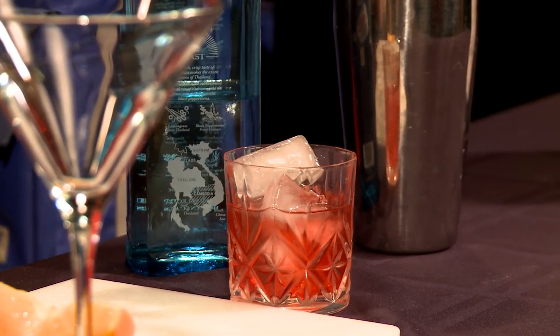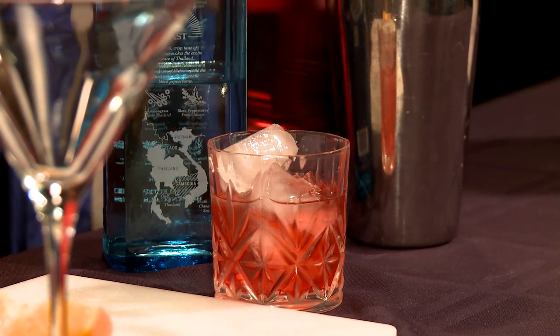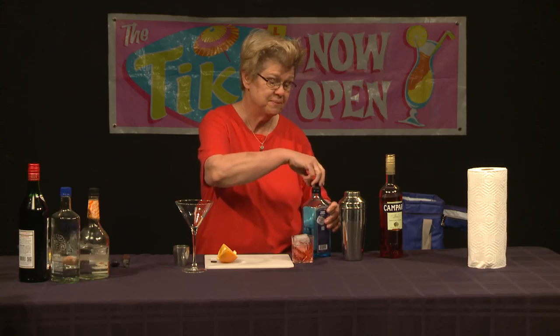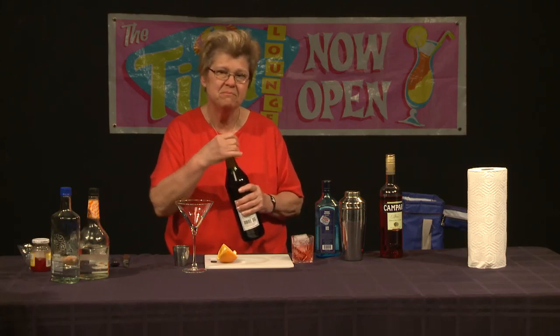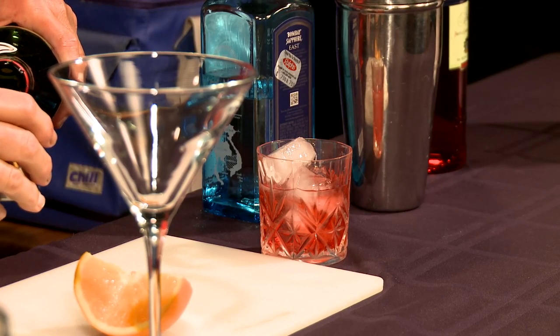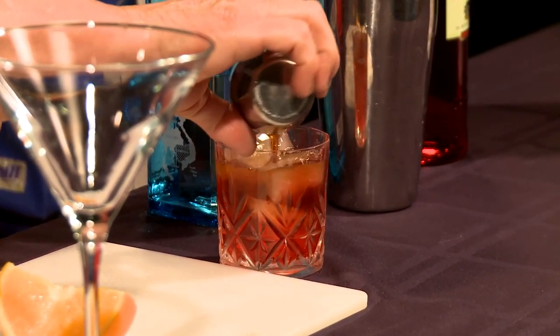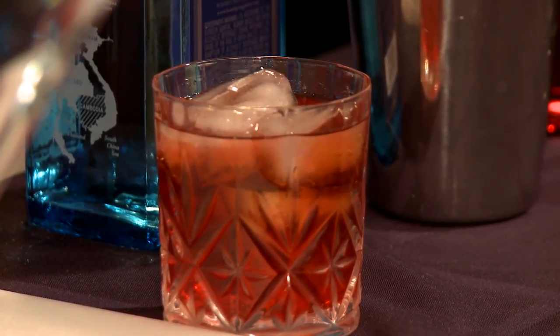And then we're going to add, hopefully, an equal amount of Italian vermouth. And I keep emphasizing that because Italian vermouth is sweet. We don't want to use dry vermouth like we would do if we were making a martini. We want to use sweet vermouth as if we were making a traditional Manhattan. So I'm going to go ahead and add the vermouth now in about an equal proportion. And I'm going to go ahead and stir.